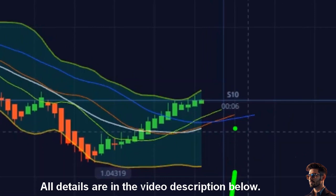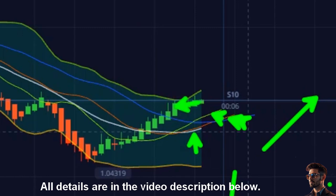And the same thing applicable with the other indicators. The trend line of your alligator also needs to be giving you a confirmation of an uptrend. The same thing applicable with the middle line of your Bollinger Band. And of course, the last thing is to make sure that you're placing your trade on a very strong candlestick.